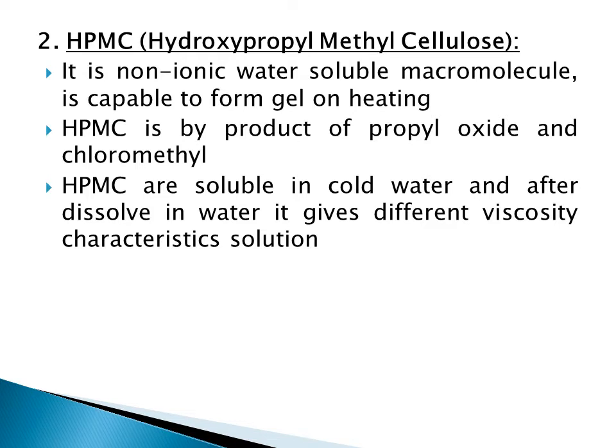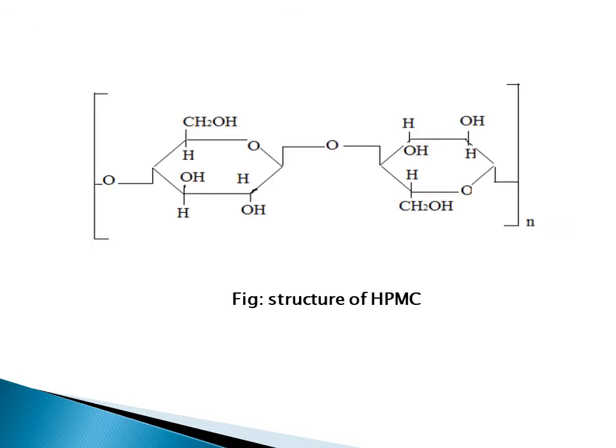HPMC, hydroxypropyl methylcellulose. It is a non-ionic water-soluble macromolecule. It is capable of forming a gel on heating. HPMC is made from propylene oxide and methyl chloride. HPMC is soluble in cold water, and after dissolving in water, it gives solutions with different viscosity characteristics. And this is the structure of HPMC.